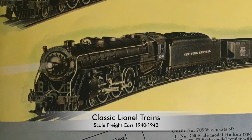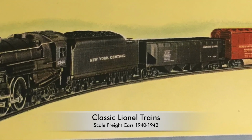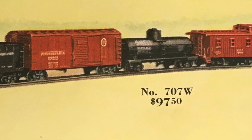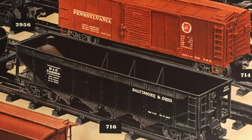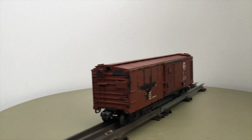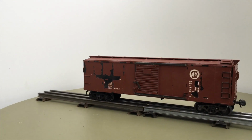In 1940, Lionel introduced four highly detailed scale freight cars with scale couplers, which could only connect to the 700 scale Hudson. The scale freight cars were also sold with conventional couplers and could thus be pulled by all other Lionel locos.